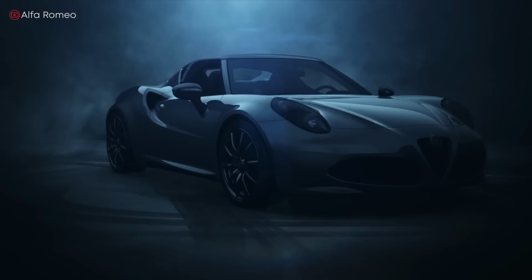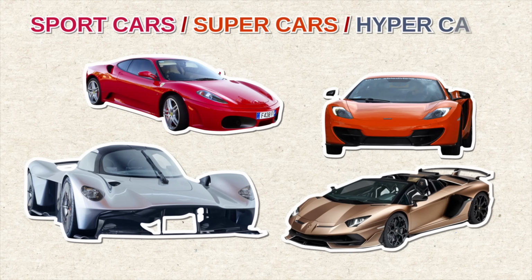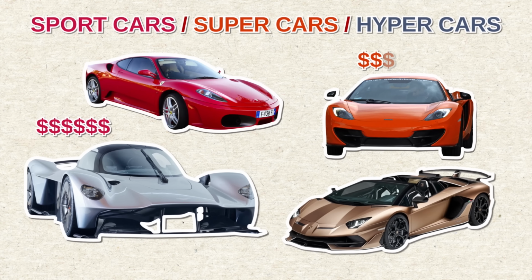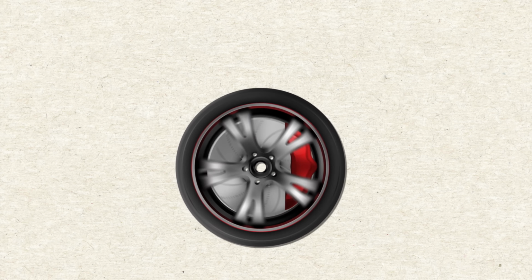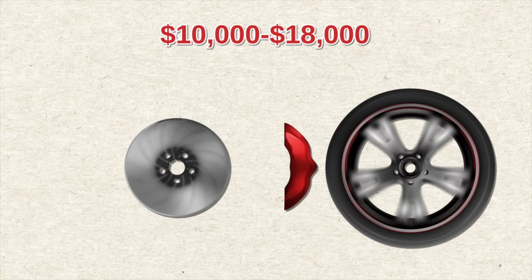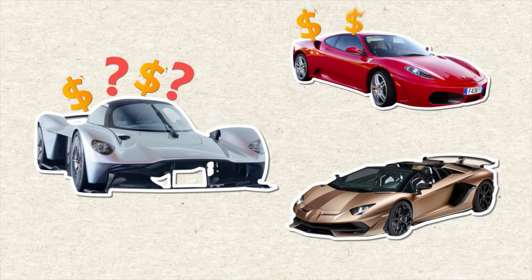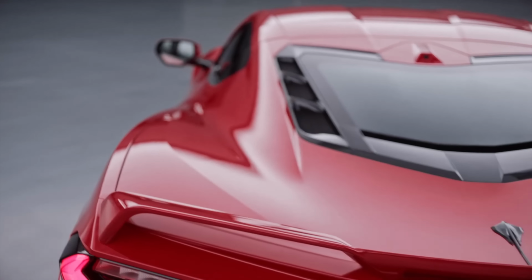A main drawback of mid-engine cars is the sky-high price tag. Sports cars, supercars, and hypercars have mid-engine layouts. And everyone knows these types aren't cheap. For example, just to change the carbon ceramic brake system would cost you between $10,000 and $18,000. So imagine how much it'll be to replace the engine. And we're not even talking about the cost of these cars themselves.